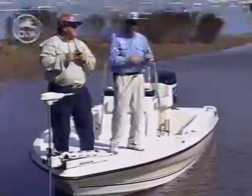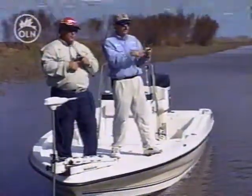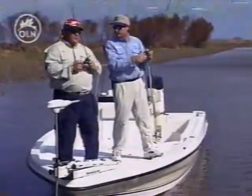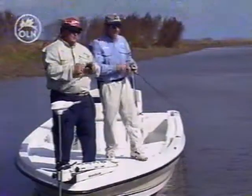So Mike, I know your personal boat's a 240 LTS. This is a little 22-footer, the 220. Why do you prefer the 240? I wouldn't say that I prefer the 240 over the 220. It's just that it's a little bit larger boat, and especially for what we do, the guide business, it gives us a lot of extra room and a lot more storage compartments, you know, to store things in.